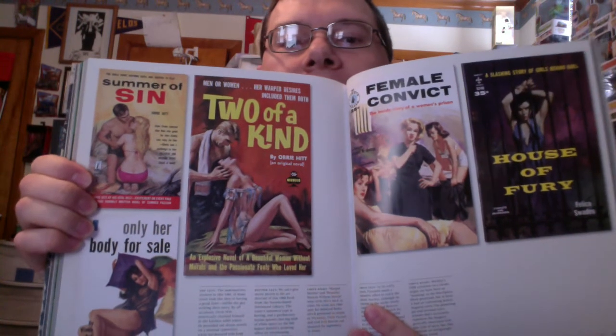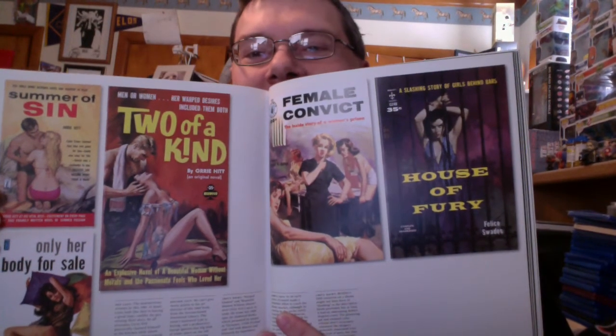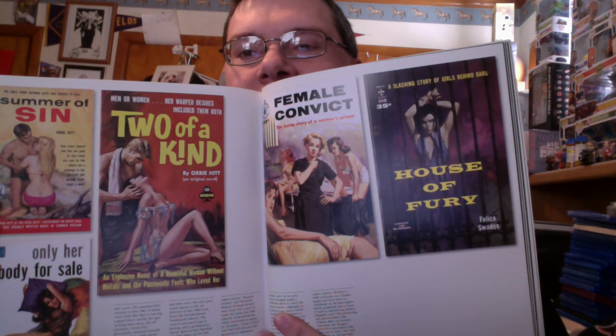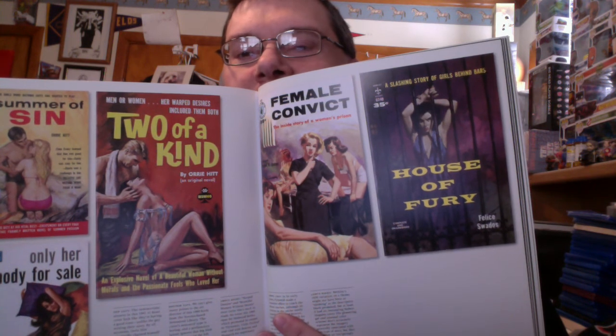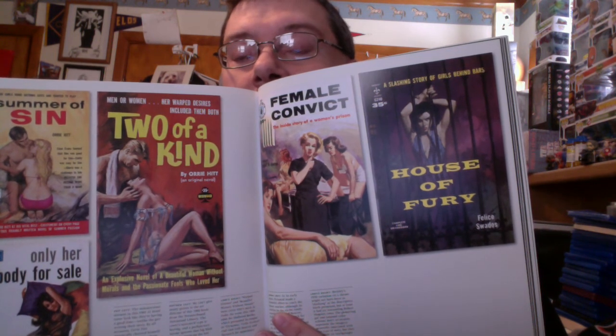These I found kind of funny. These are the ones you'd see for some of the sleazier novels. The one down here that says, only her body for sale. It hurt him to find her a whore. It hurt even more when he was quoted the price. So you can see with like House of Fury, female convict, Summer of Sin, there was like a women's prison motif to some of them. Also, there was some of the first lesbian fiction, which was actually really popular. And you could probably find more of it today.